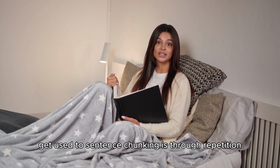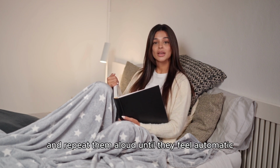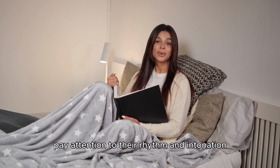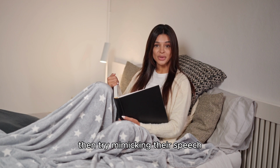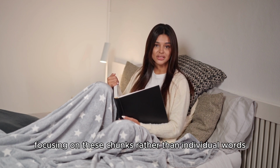A great way to get used to sentence chunking is through repetition. Pick a set of useful phrases and repeat them aloud until they feel automatic. You can also listen to native speakers and identify how they group words together. Pay attention to their rhythm and intonation. Notice how certain words are naturally linked. Then try mimicking their speech, focusing on these chunks rather than individual words.